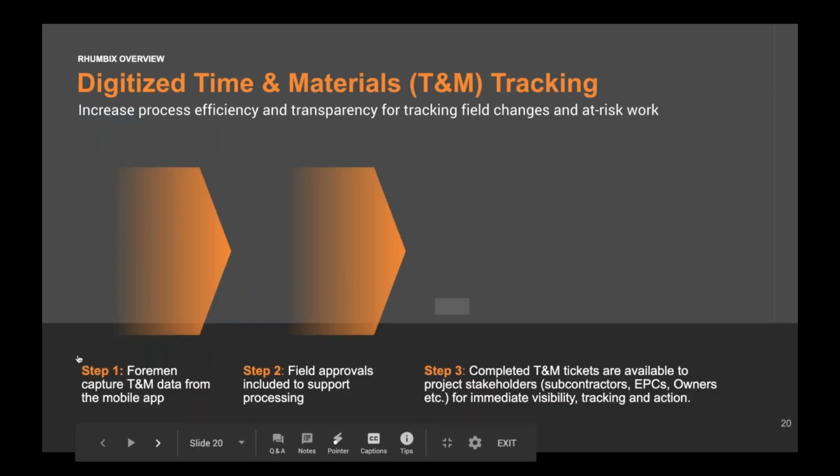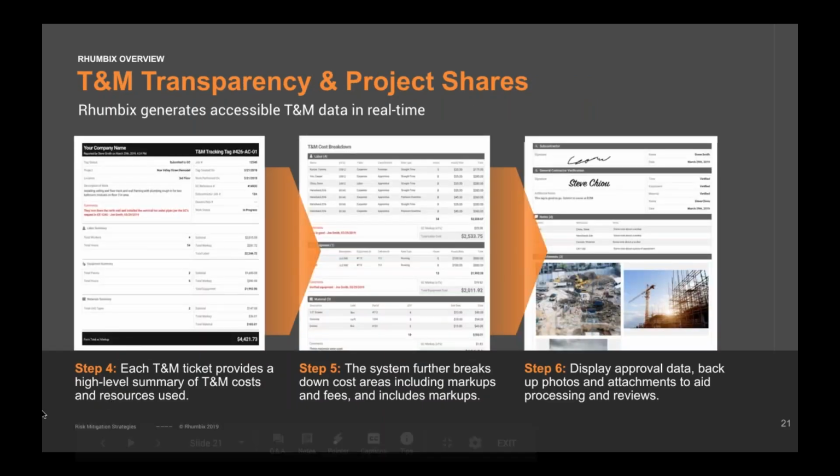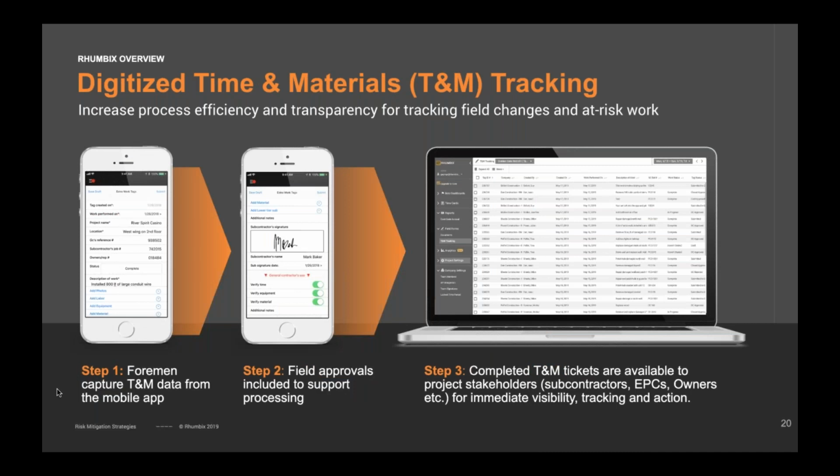And the last one I want to touch on, which is something that I'm really passionate about, and I think Andrew will maybe talk a little bit more about this, is around the time and material tracking process, that the construction industry has for such a long time relied on paper-based processes for really everything.